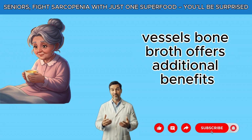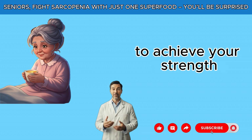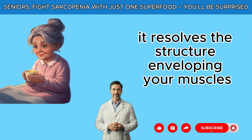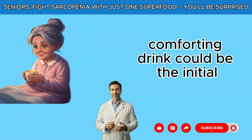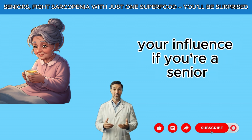Bone broth offers additional benefits, more than mere sustenance. Achieving your strength seems to go beyond mere appearances. It restores the structure enveloping your muscles. Indeed, when the situation arises, it proves effective. This soothing, comforting drink could be the initial important move toward recovery, your influence.